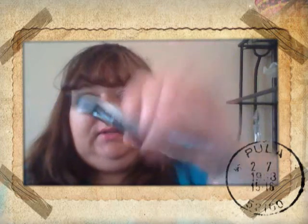Next we have in our bag Bella Pierre Cosmetics Gel Eyeliner in the color Ebony. I also read it's a waterproof eyeliner and it's very hard to get off. Nice color, looks very good. Maybe the new gel eyeliner. Ooh, what else do we have in our bag?